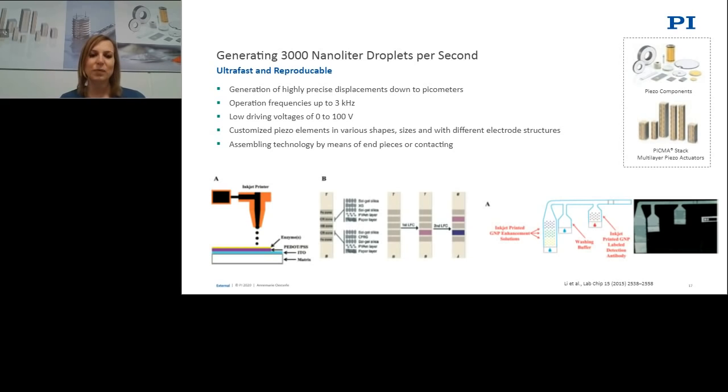Taking a look at the pictures at the bottom of the slide, we can see these inkjet dispensing systems, these inkjet printers, and how they are generating tiny droplets, picoliter droplets. And as I said, this can be used for the production of test consumables or test stripes. For example, maybe also for COVID-19 tests. You can see the test stripes here with these lines and reaction areas.